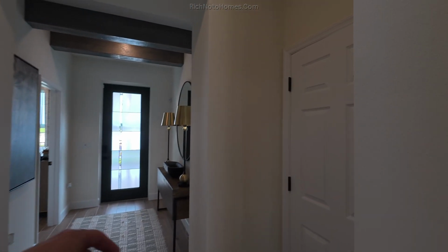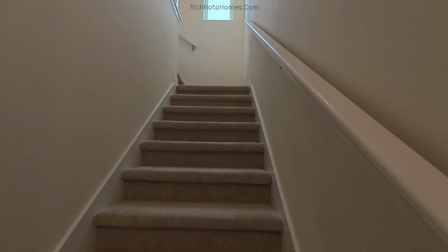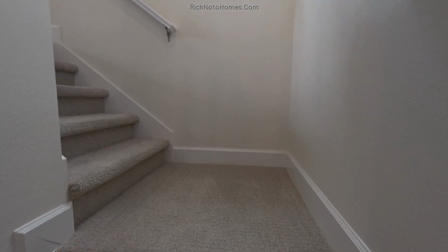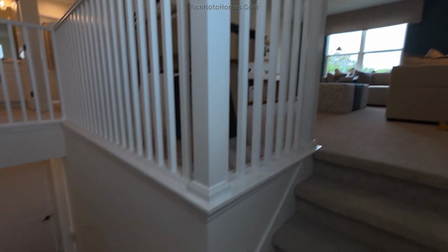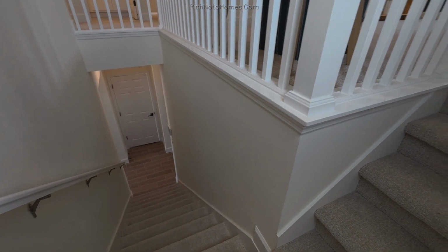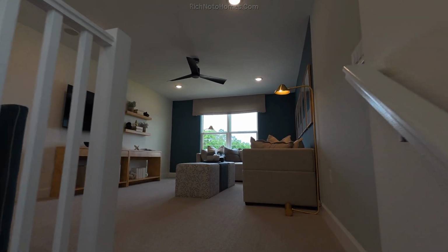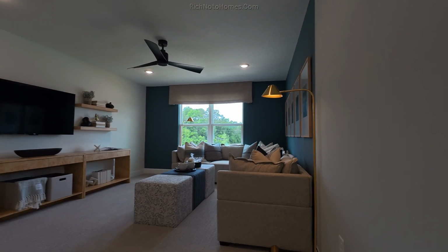Okay, so again on the right, this over here is the sales office. So that's going to be your garage. Now, let's go up to the second floor, and I like that there's a landing here. That's nice. Because it's actually a good amount of steps as is. Now, if it was a straight run, that might be a bit difficult for some people. Of course, at my age, I'm feeling like it's getting difficult for me now.